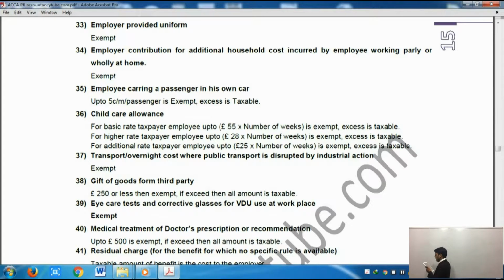Then it says number 34, employer contribution for additional household costs incurred by employee working partly or wholly at home. Now, if employer has given something towards expenses, if he asks you to do some job at home, say for example, my boss said that when you go home, look at the notes, make some notes of advanced taxation, or check your mails which are relevant to ACCA P6 or ACCA F6 students. So when I go home, I check the mails, but running cost of my internet is provided by my boss. Because I'm using it for my job purposes, that will be exempt because it is required by my job.